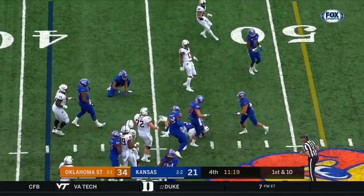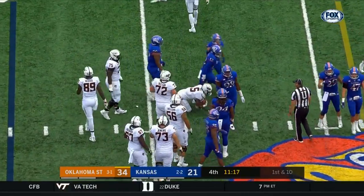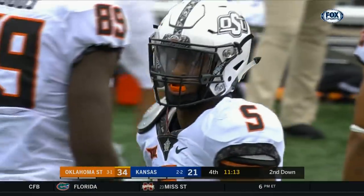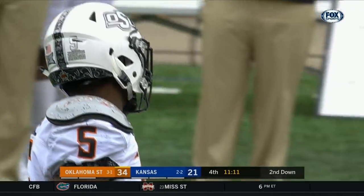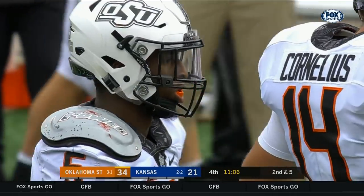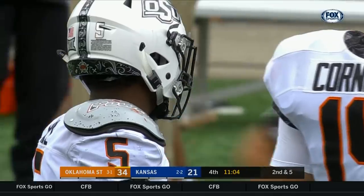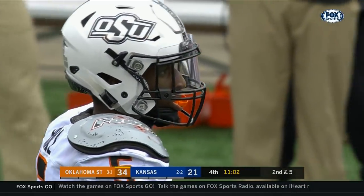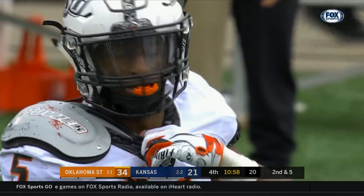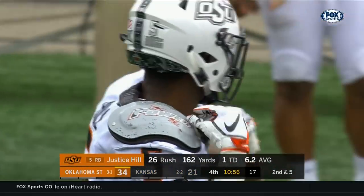Running play, Hill on the 41-yard line. Justice Hill, he came in averaging less than 12 touches a game. He's close to 30 right now. He is getting the work this afternoon. And he's getting stronger. He keeps breaking these tackles behind the line of scrimmage. 27 touches, Brian. Yeah, there you go. 26 of them running plays. He doesn't look the least bit tired either.